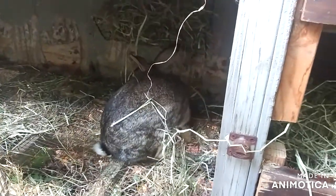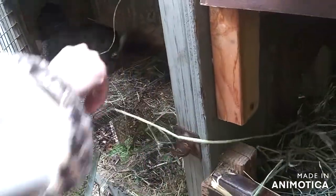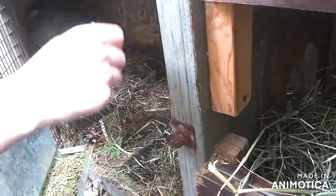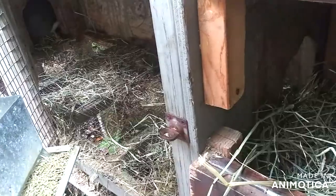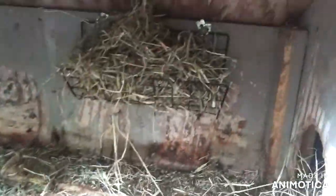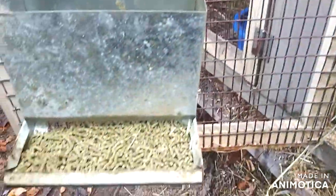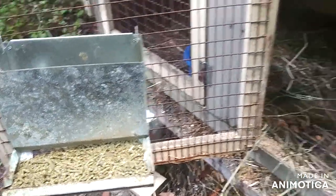In between now and then we will be harvesting whichever of the babies we're not keeping. Okay, so yeah, no automatic water system over here yet, but this is going to be moved. She's got her hay, her water, and her food, so she will be good to go.